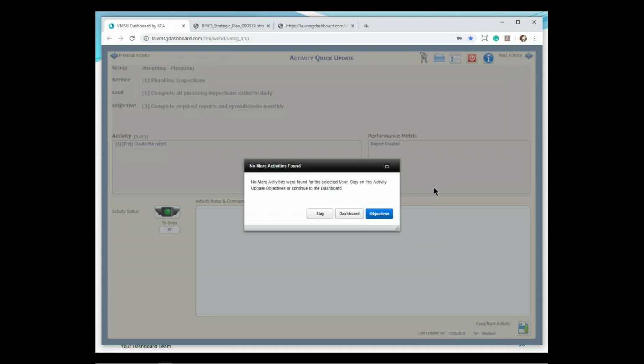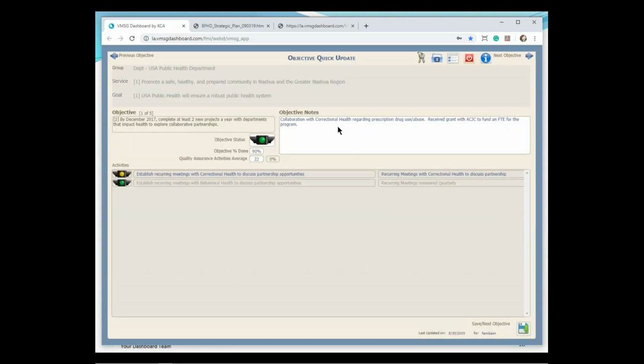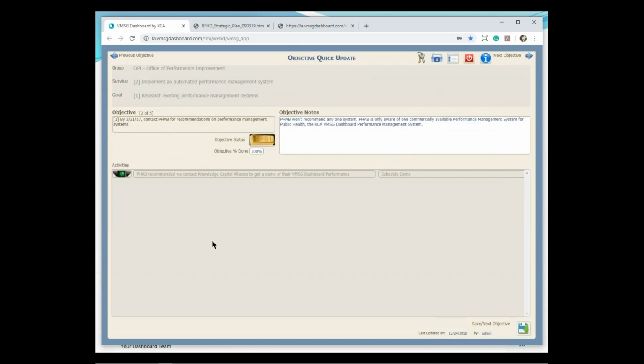Now, if I've been assigned as an objective lead as well, I'm going to get this screen. It says go to my objectives. So I'm going to go to my objective screen. It's going to be very similar, except obviously up here. Same thing. I can go through the traffic light, put in a data value, and put in a note if I need to. I'm going to cycle through my objectives, 2 of 5, all the way through. When I'm done, I log out, and I'm done for the day, basically.